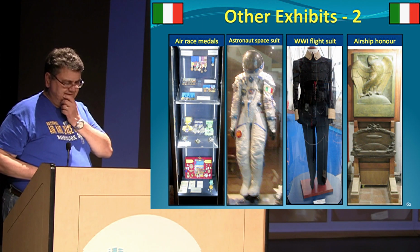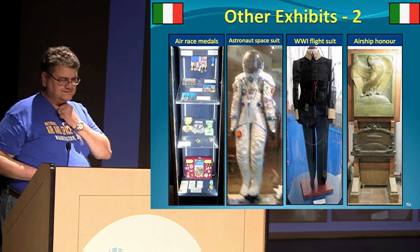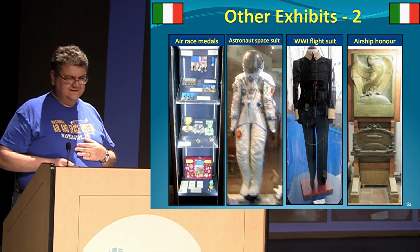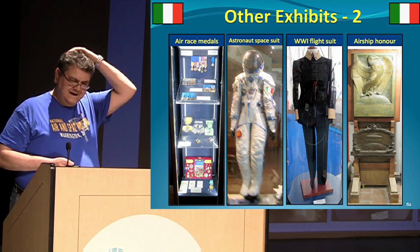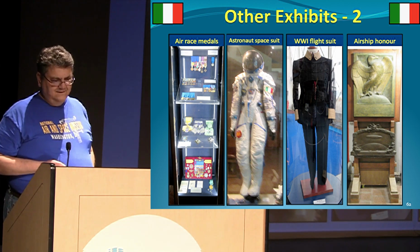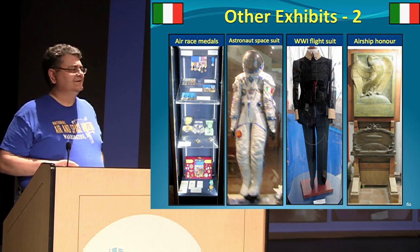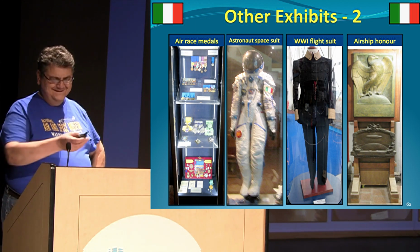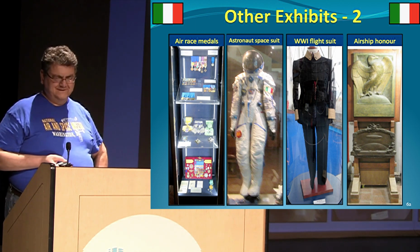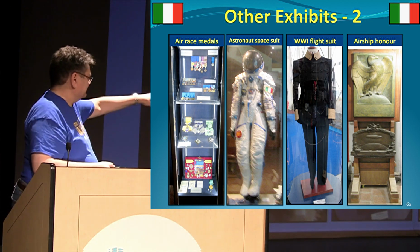Some more exhibits. Some of the other things that they had were air race medals, related to the Schneider Cup and some of the other racing trophies that they had. There's an Italian astronaut, I can't remember his name, but they had his suit there. We have the World War I flight suit, missing a head. And then there was some kind of a thing honoring airship people, the airship honor. If you look halfway down, you can see kind of an airship in that black thing.